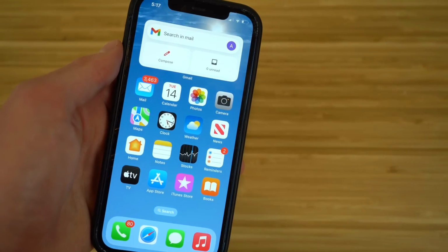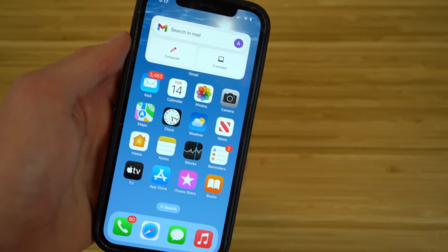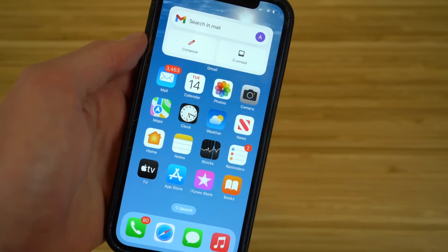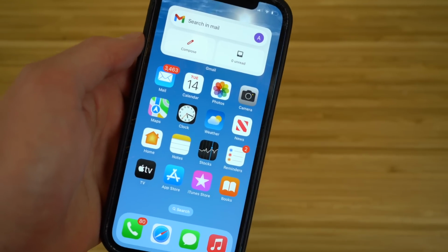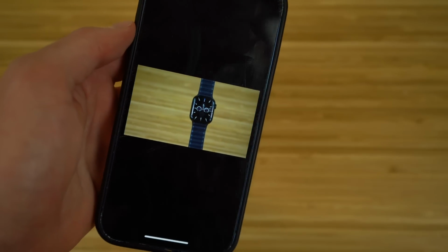One of the coolest new features for the Photos app with iOS 16 that I forgot to talk about earlier is the ability to lift a certain subject or picture off of a background and use that and edit that in any way you like. This is super cool and I want to show you guys how this is done, so let's dive right into it. Let's go to the Photos app right here.